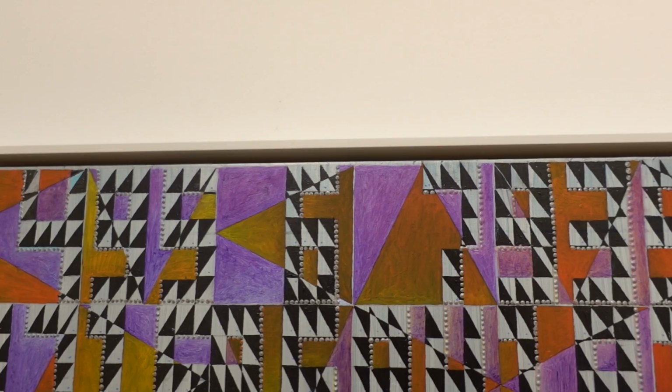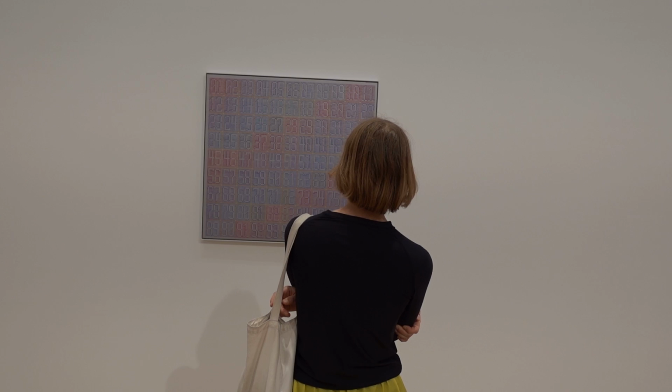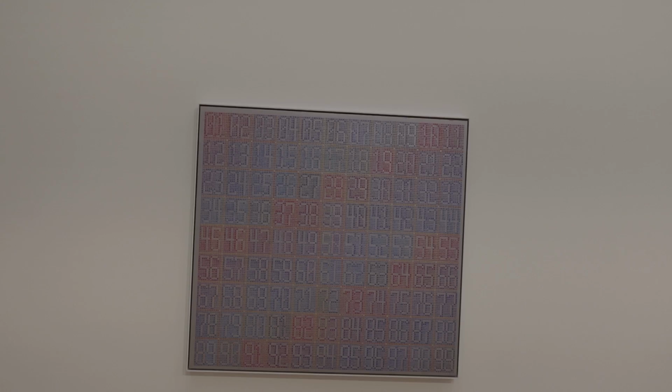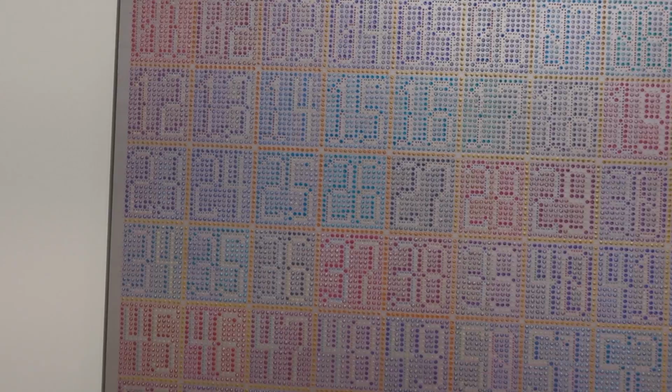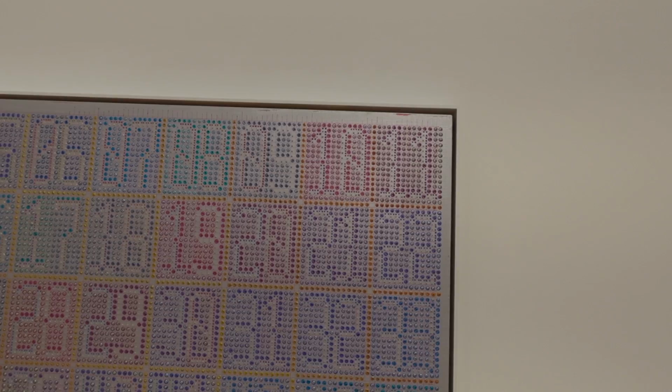I think Ad Reinhardt used it to a certain extent, and other people have used it using the numerical designations of each square. This is No More Tears. And this is a great example of Xylor's use of numbers.